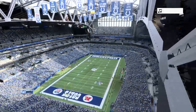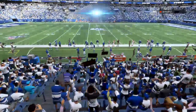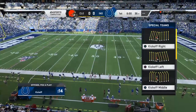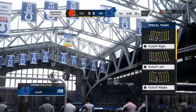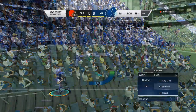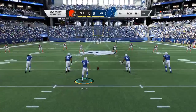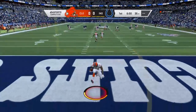It's the NFL on EA Sports, and we are inside of the very spacious Lucas Oil Stadium in downtown Indianapolis. Just as we were ready for air, it was the Colts emerging from the locker room to great fanfare here in Indy. They're ready to go as the Colts get set to match up with the Cleveland Browns. Out is the kickoff unit as they run up and send this one away. That'll be taken in the end zone.